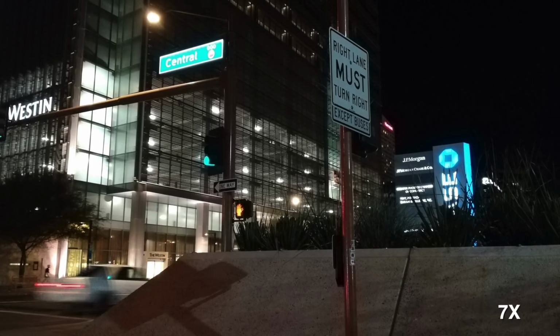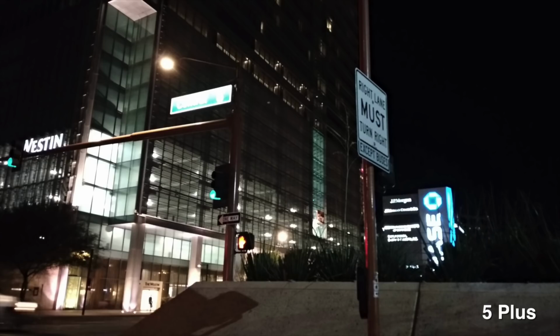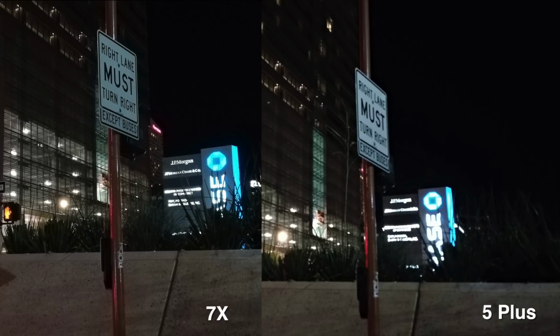Finally, we have an outdoor photo taken at night. I really thought the Honor won in this scenario as well. The signage for the Westin, the Central Street sign, and the Chase sign all are clearer and more legible than the Xiaomi Redmi's. Even the lights inside the building are significantly more noticeable in shape than the Redmi's.